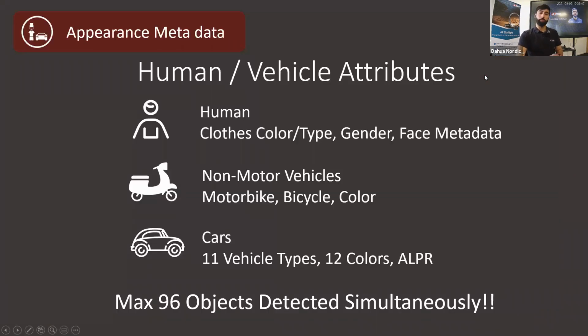Apart from that, as I said, the 7 series has the possibility to collect all the other metadata, up to 96 object detections simultaneously, because this is just one feature. Since we have such strong hardware, we have approximately 4 gigabytes of RAM inside a camera. That's more than many phones nowadays. So that's why we can use all these features together.